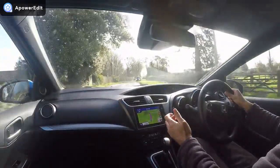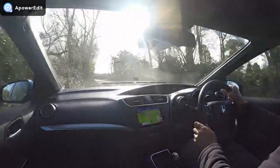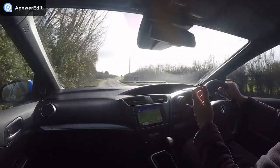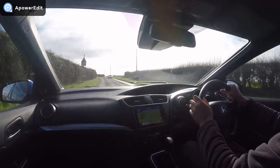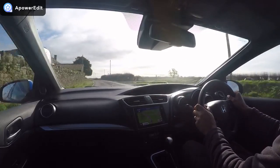You just know it comes from a company that sort of prides itself in the quality of the gear change it puts into the cars it sells, because it's got a lovely kind of mechanical quality to it. Lovely shift action, and it's as precise now as it would have been when it was new. It just feels absolutely solid in the gearbox there.